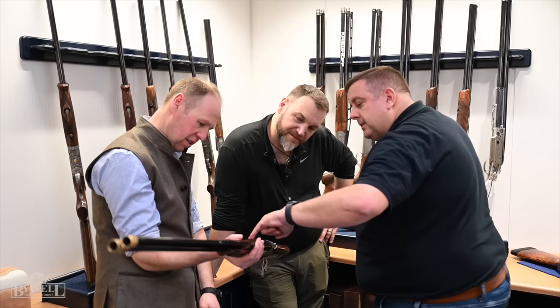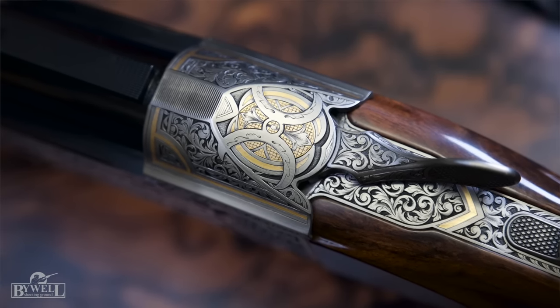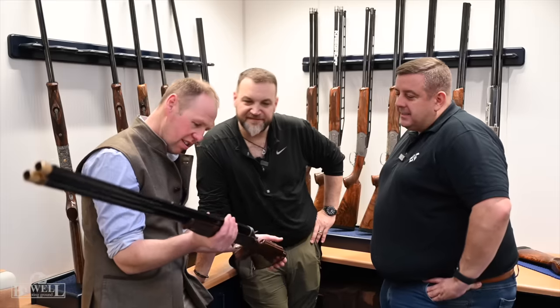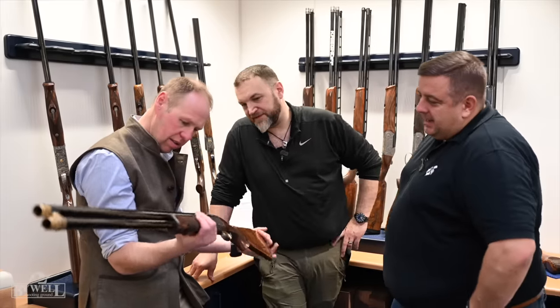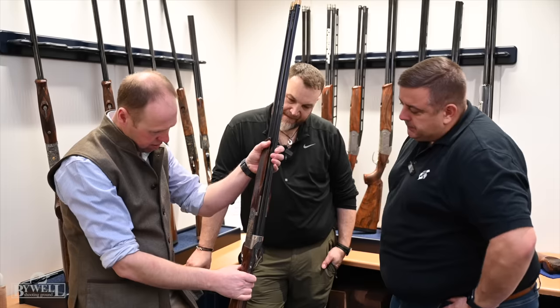There's some silver also in, it looks like, here in the center. Silver on the end, just here and here. Very subtle. Nice detail on the forend eye at the top there. And I like the contrast of the dark background with the lines.